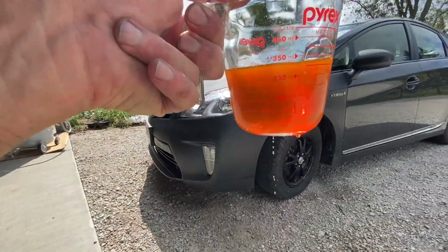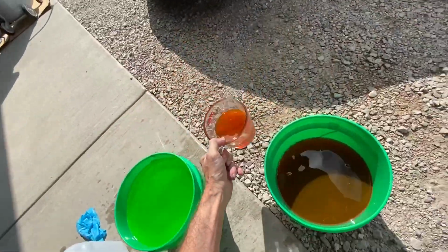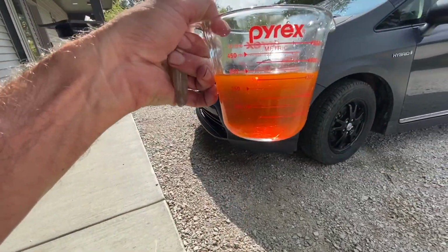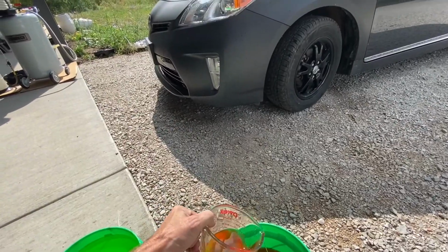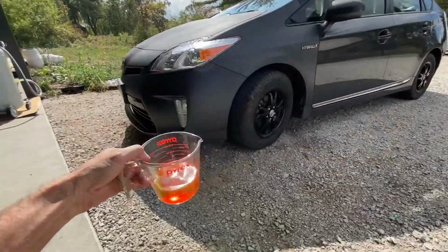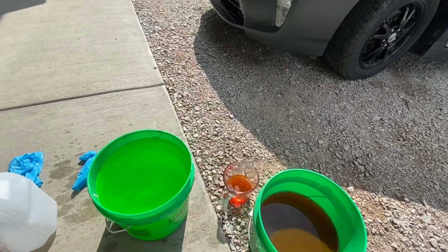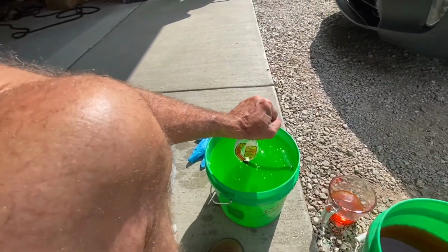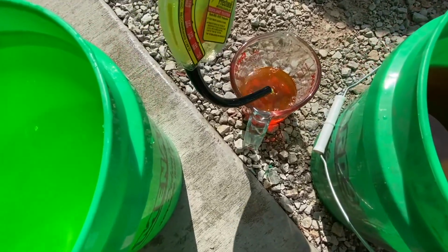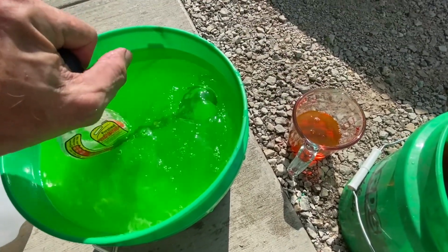It actually looks good through the camera lens, but it's clearly sort of old. And let's see, how much do we have in there? Oh, we got 300. We'll pour it out. And we got 200. And the whole thing holds 450. So I will take some coolant and then mix it in there. Does it flocculate? Does it combine? Does it become a green gooey mess? We will find out.